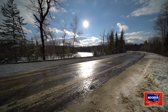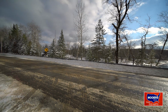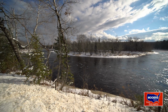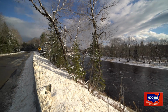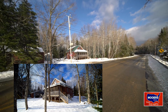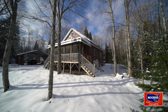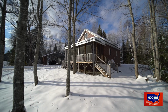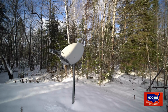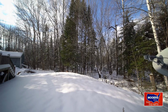This is the Mattawamkeag River. We're in Bancroft. This is a vacation place, a second home. 3.6 acres of land in a little over 1,000 square feet of living space. There's a rear deck, an open front porch, and a Quonset hut for storage of your toys. There's enough land for privacy, but you're in a township with under 100 people, so you don't have to worry about crowds.